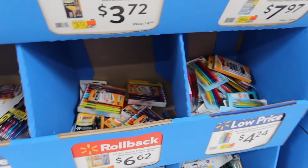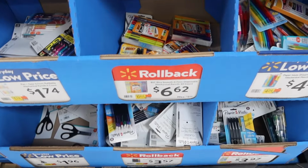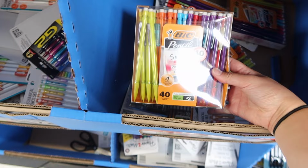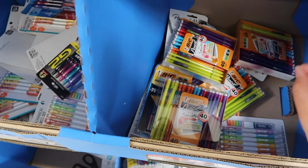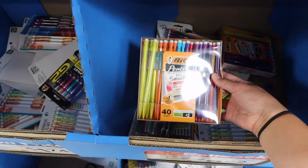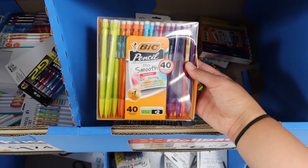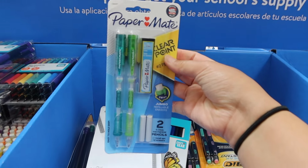writing utensils. If you don't have a good pen or a good pencil, it can honestly make or break your notes, and I like to point out some of my favorite ones. So I honestly like thinner pencils more than thicker pencils just because of my hand. It holds so well, and I feel like when it writes, it glides really well. I really like these little Bic pencil smooth feel here. They have a dark writing. I personally love the dark writing, and you can actually use it when you're testing too, so I really like those. They also have these Paper Mate ones.